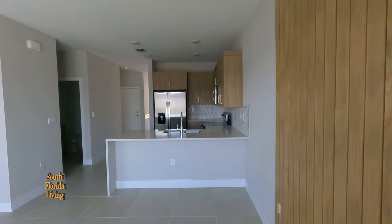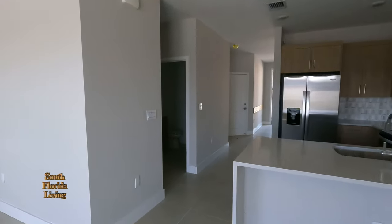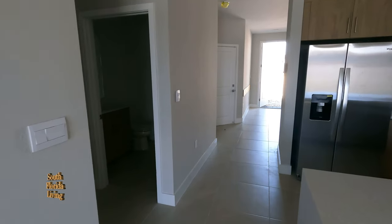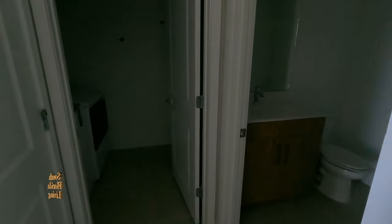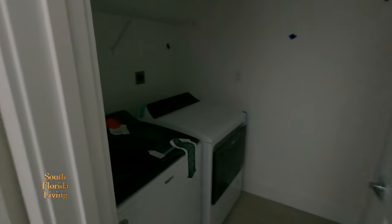Waterfall peninsula, quartz undermount sink, gooseneck faucet, stainless steel appliances. This one, although it's a bigger end unit, I don't see a bedroom downstairs. And I would opt for the bedroom downstairs. I think there's only two units that have the bedroom downstairs, which was the one that we just saw, the first one, right, Carmen? That has the bedroom downstairs, okay. This is another four bedroom model. All the bedrooms are upstairs, but this one's four bedrooms.